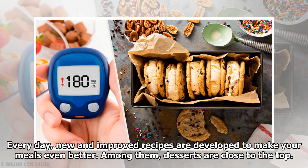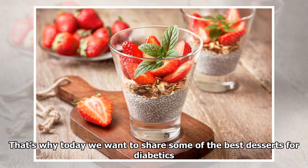Every day, new and improved recipes are developed to make your meals even better. Among them, desserts are close to the top. That's why today we want to share some of the best desserts for diabetics.